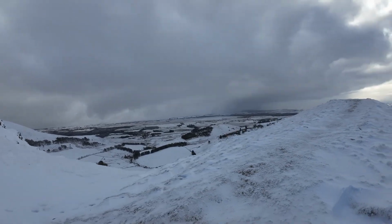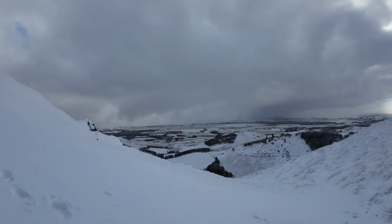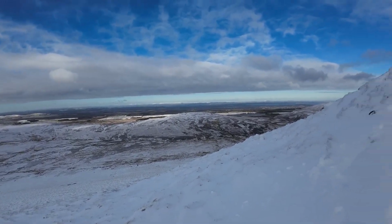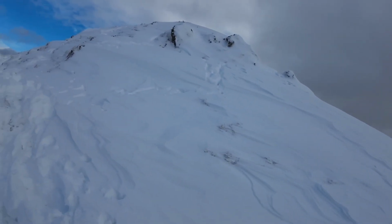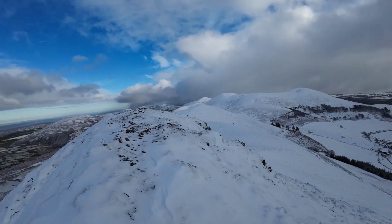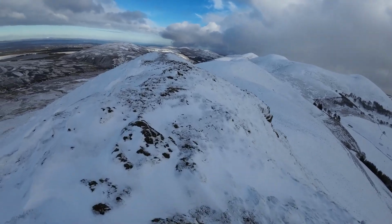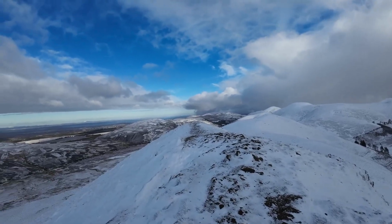It is looking pretty grim over there. It went from really quite nice. I mean, the contrast between over there and over there is just amazing. Anywho, and there we go. Stunning.